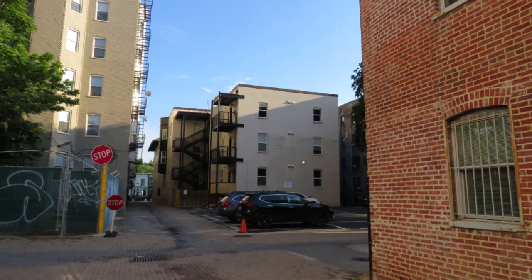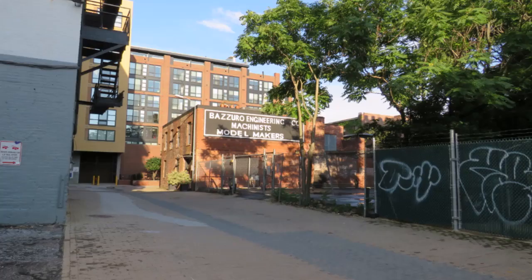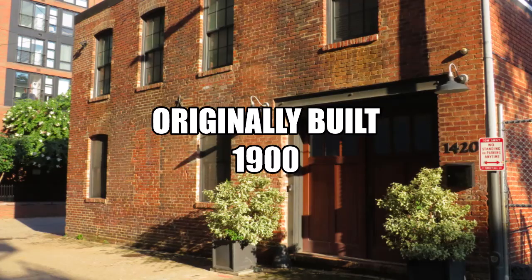Okay, so let's go a little further. Now, which way do I go? Oh, hey, is that it? Oh, I found it. Yeah, it looks interesting. Yeah, it's definitely in an interesting spot. I don't know if I would move in here for the $2.3 million that it was bought for, but it's interesting.